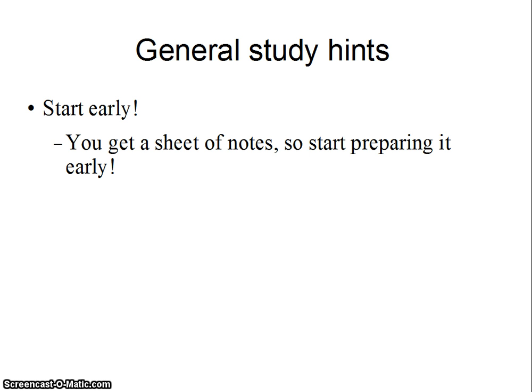Many people put it off until the last day or two before the test. I saw someone preparing it half an hour before the test last time. That person actually did okay. If it works for you, procrastinate. It doesn't work for most people, and it's not a good generic strategy. Start preparing the notes early. It gives you a chance to rethink everything, think about what's important, think about how to organize stuff, which helps you get through the test.